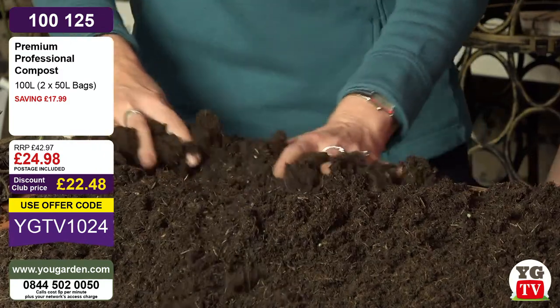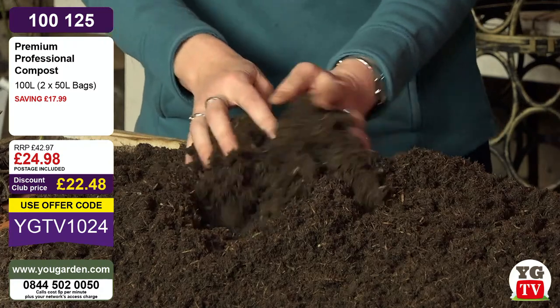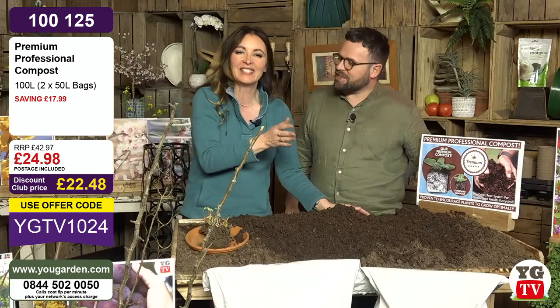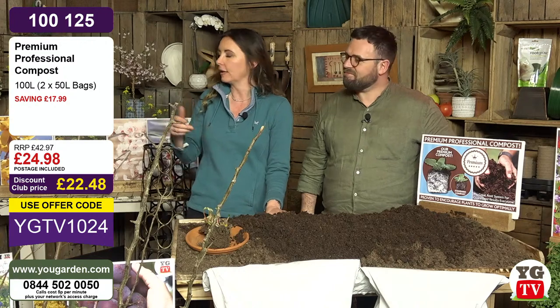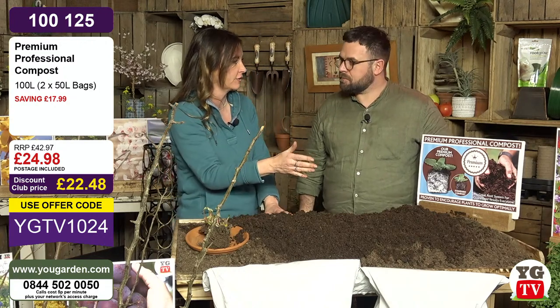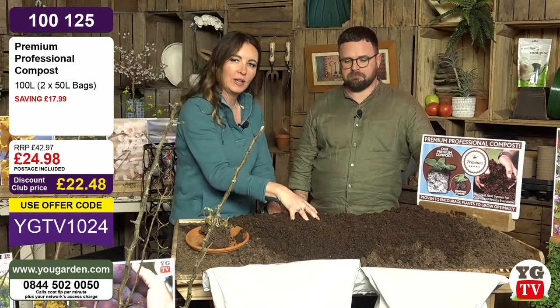We've got this pH buffer in here. Ooh, nice. So acidity and alkaline levels within the soil is relatively important, particularly if you're thinking about camellias and rhododendrons and blueberries. They need an acid-loving soil. Right. They need an ericaceous compost. But everything else will live happily in here.